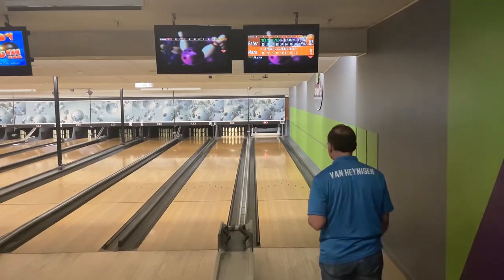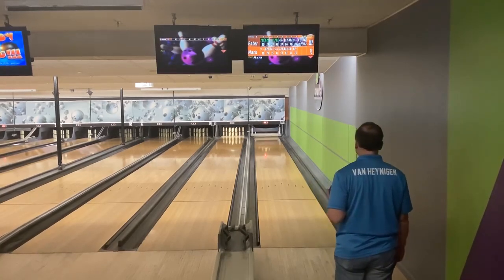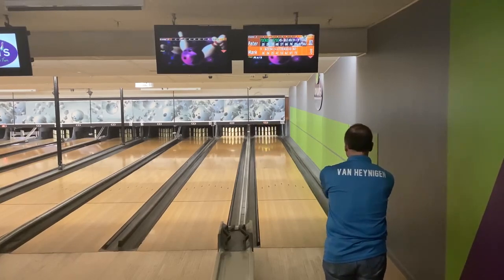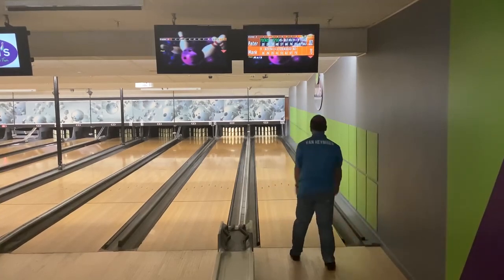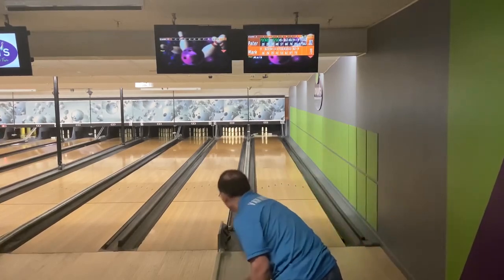Through 8. Needs to get to 103 to win the string. Just takes a big mark. Mark with a big fill and a 10 marks to do it. And he leaves the 1-2. He got some action there.